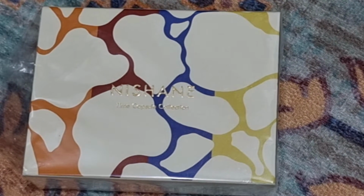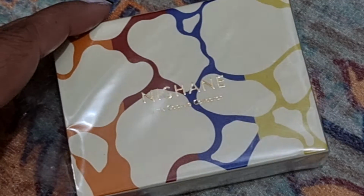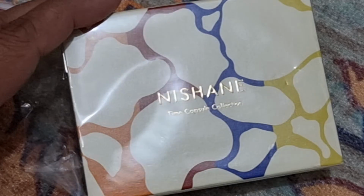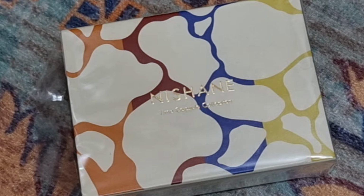Oh boy, I bought the Nishane finally. But this is a very small sample size pack. Can you see? This is Time Capsule. Literally nobody has tried it in my country yet. Yes, I'm the first one.